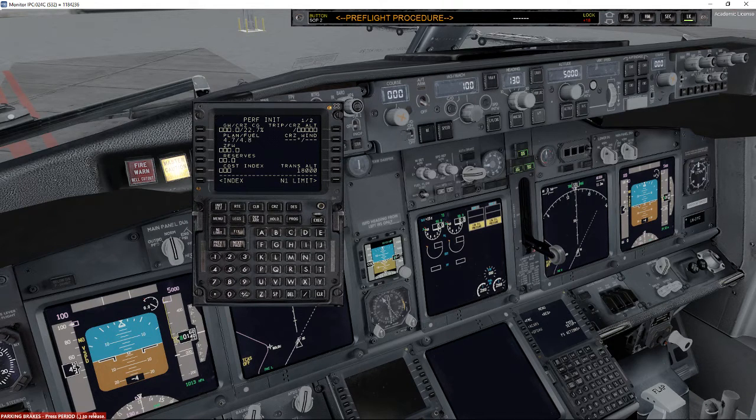Lufthansa 3452 is ready to taxi. Lufthansa 3452, I will call you for taxi as soon as the company is moving. Yep.